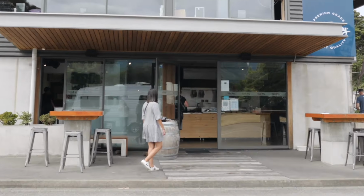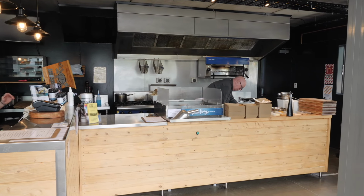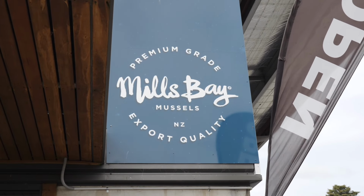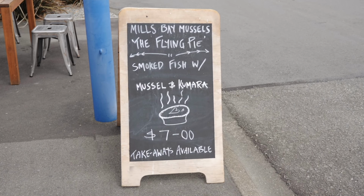So we're going to try New Zealand green shell mussels. We actually just bumped into the owners of this place, Mills Bay, as they were walking out, and the guy said to us, we are so passionate about mussels, and if that enthusiasm rubs off on our tasting, then I think we're in for a real treat. This place came highly recommended. Something I spotted on the sign out front, which I would love to try, is called the Flying Pie. Smoked fish with mussel and kumara.